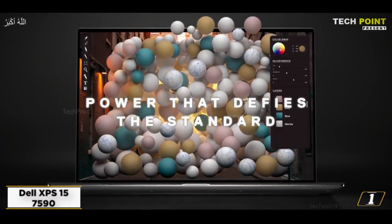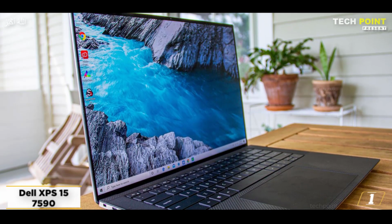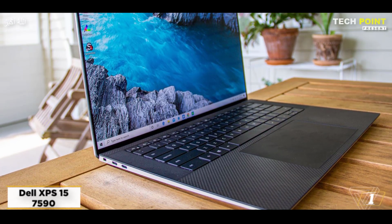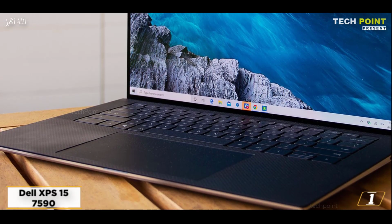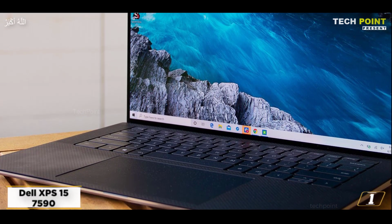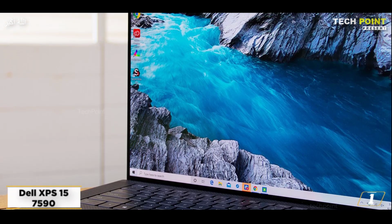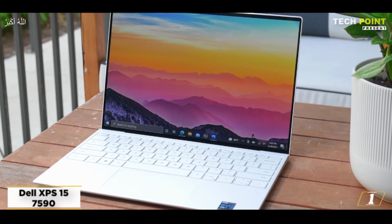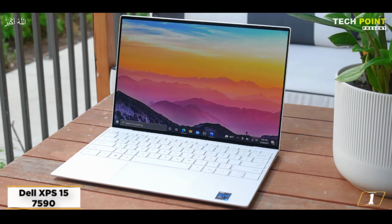Starting at number 1, Dell XPS 7590. This is the perfect laptop for you if you are looking for a laptop that can handle technical and academic needs. There is an Intel Core i7 9750 processor on this laptop, so no issue with slow speed. Besides that, this laptop has an NVIDIA GeForce GTX 1650 GPU, which is powerful and grouped with 4 GB of RAM support. For OS, you get Windows 10.